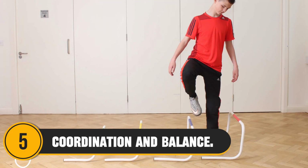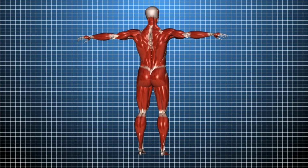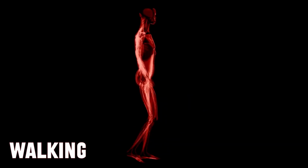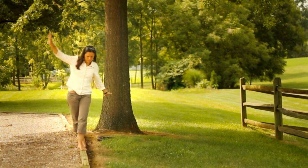Number 5. Coordination and balance. Muscle coordination allows us to control our muscles and perform tasks like walking, writing, or catching a ball, while balance helps us stay upright and stable.